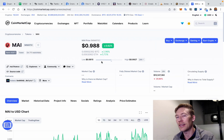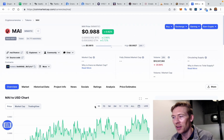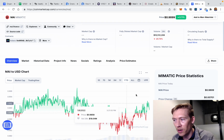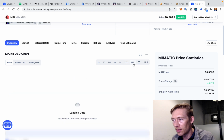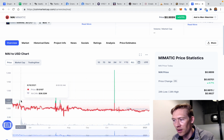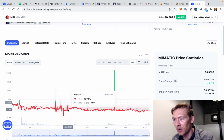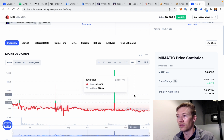And what it is, it's not as stable as a lot of the others, but it's within 2 cents usually. So we'll go to 1 year. How long has its track record been? Year to date. Let's go to all time. It's gone for the last 8 months, and it's gone $1, $1, 1 cent, minus 1 cent, plus 1 cent, minus. So it's pretty darn stable.